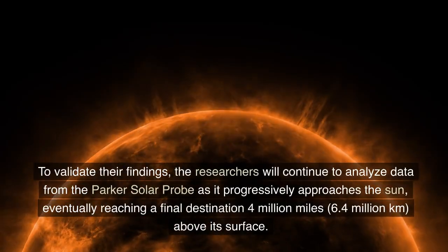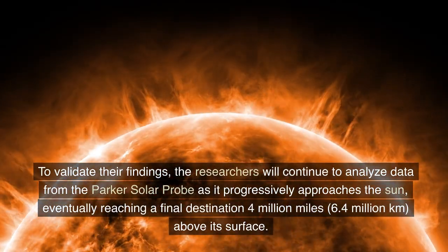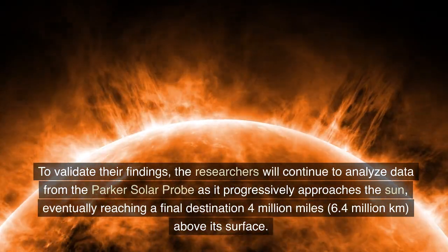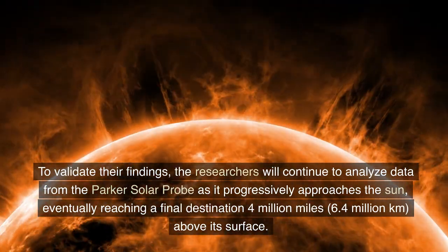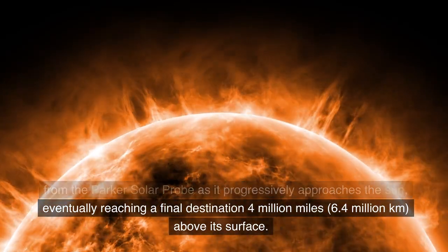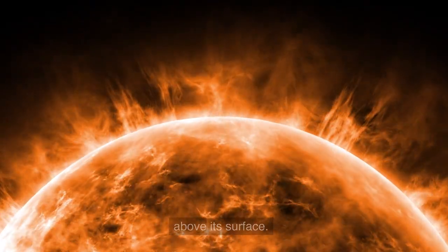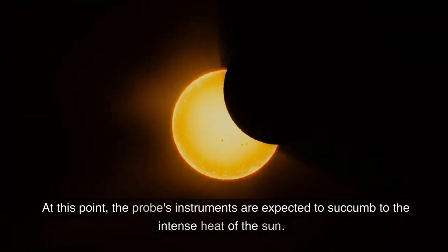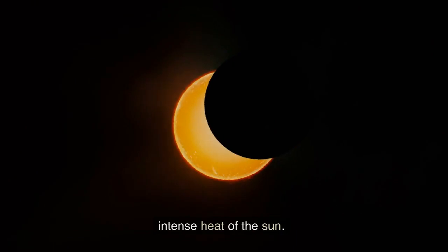To validate their findings, the researchers will continue to analyze data from the Parker Solar Probe as it progressively approaches the Sun, eventually reaching a final destination 4 million miles, 6.4 million kilometers, above its surface. At this point, the probe's instruments are expected to succumb to the intense heat of the Sun.